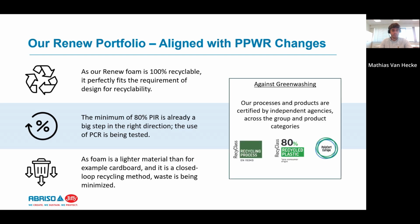At Abrizo Jiffy, we are committed to transparency and firmly stand against greenwashing. Every one of our production plants is certified with PolyCert for recycled content, ensuring our claims are verified. Additionally, several of our facilities have also earned an additional Recyclass certification, further validating our dedication to sustainable practices.